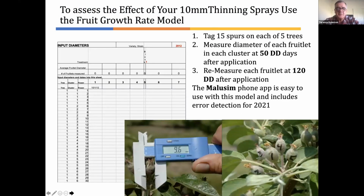There will be some of you that spray this spray and say, I'm done. I'm just going to live with whatever I've got. But there's others of you that will want to know if you really did get close to the target or whether you need to spray one more time. And the only way to really know that is to tag spurs and measure fruitlets.